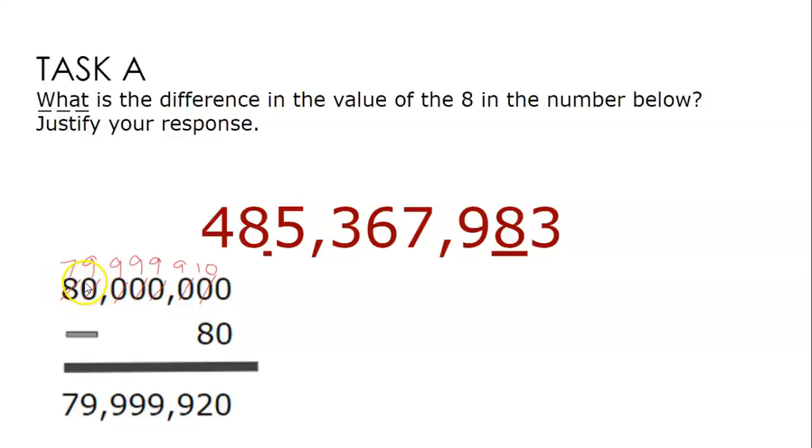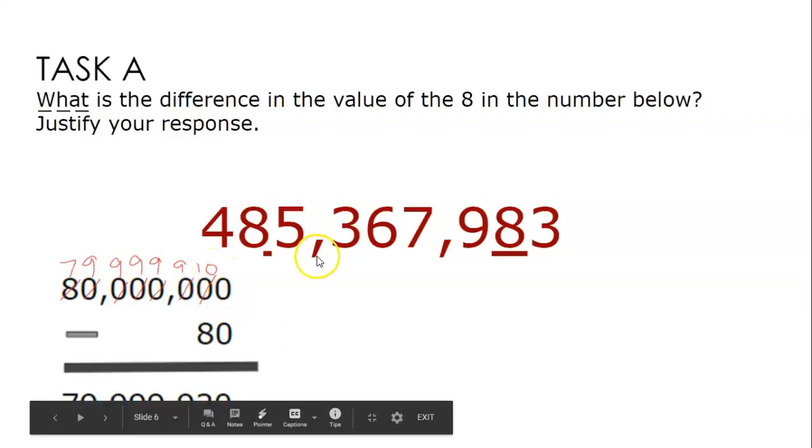And that number is, that 8 I can borrow from. So I'm going to take that 8, cross it out, and make it a 7. So now I have 79,999,910. So now I can do the rest of my subtraction.